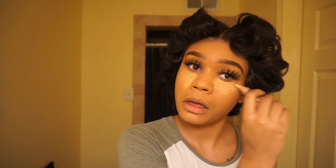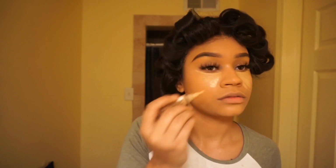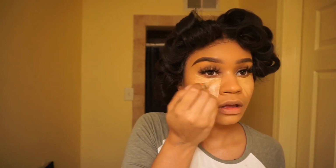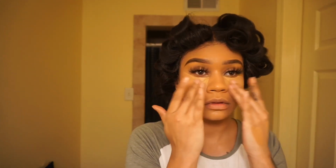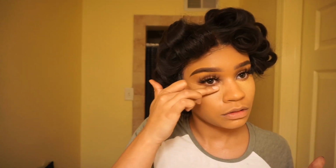And I'm using medium beige from LA Girls Pro Concealers. And I'm just putting that under my eyes. I like this color better than the yellow color corrector. And I know that's surprising because I always use the yellow color corrector for my highlight under my eye, but I really have been feeling the medium beige.